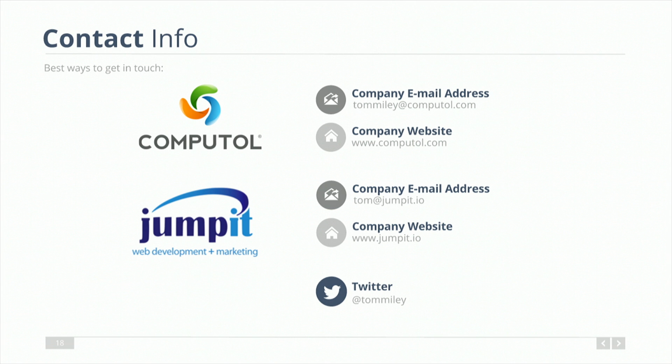If anyone wants to contact me, you can reach me at my Computol email address. There's Computol's website, or you can reach me at my email on JumpIt. If you have any questions about developing enterprise apps with Meteor, I'd be happy to help you out. Any problems that we encountered, there are some challenges with deploying from Windows and whatnot, and I can be happy to help with any of those questions.